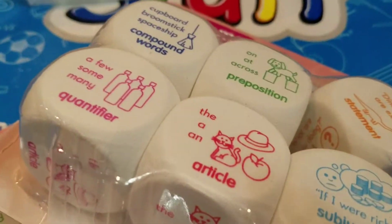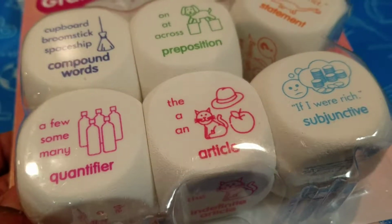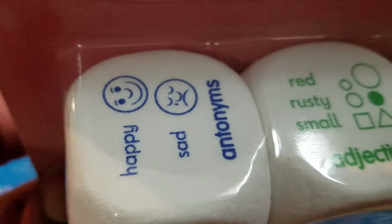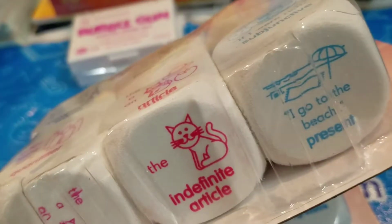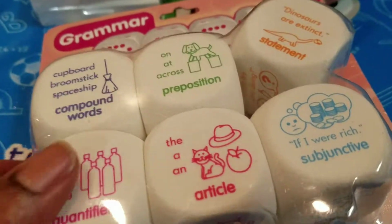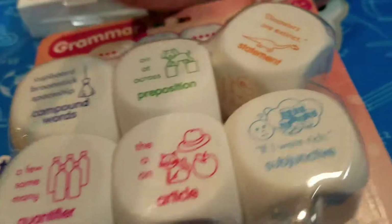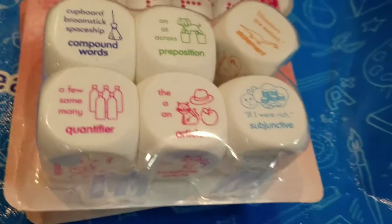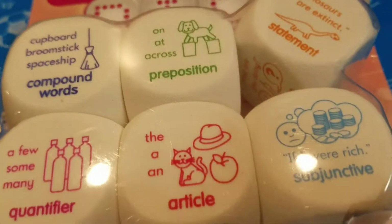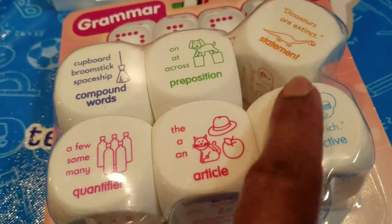Okay, this grammar dice, I got 2 of them. They have the parts of speech, the types of sentences, types of words. Yep, this is very helpful. So similar routine. You could use them individually, in pairs, or in small groups. Have the students just roll and practice, and then maybe look at a text, roll, and try to find the type of item in the text. So they could look for compound words, or they could search for prepositions and such.